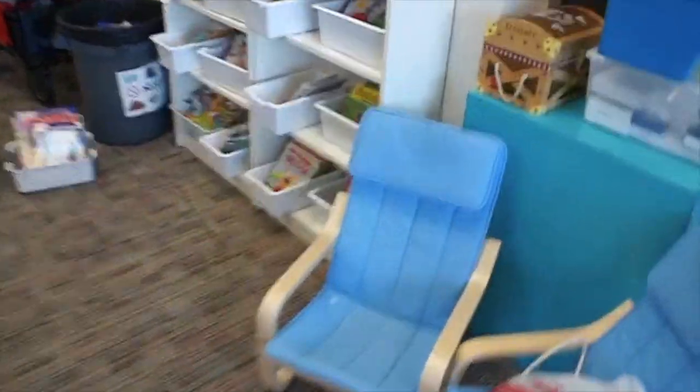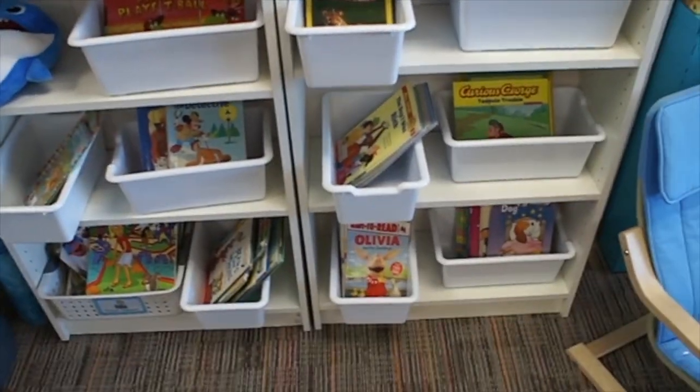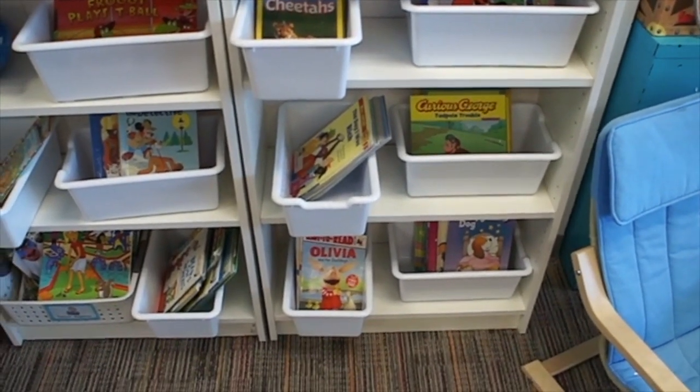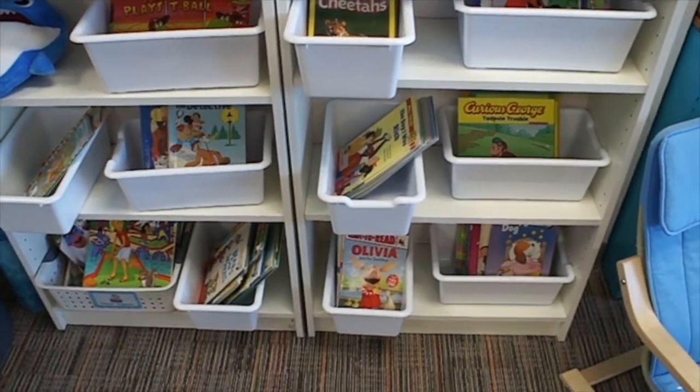So I did get these on the shelf, and I do like the fact that they're all the same, with the exception of this one. But here's my question, and if you have book tubs in your library, let me know what you use. Okay, so hold on.